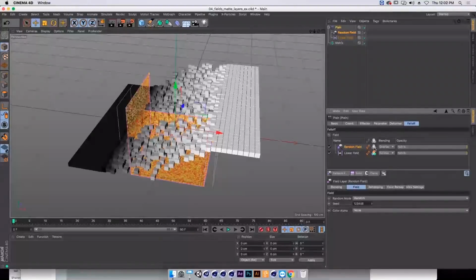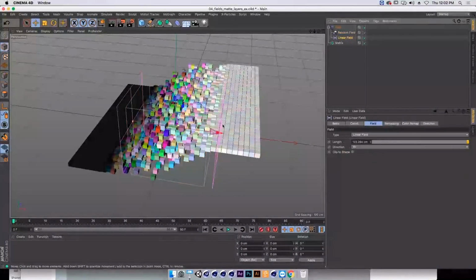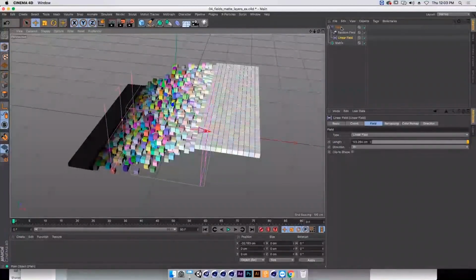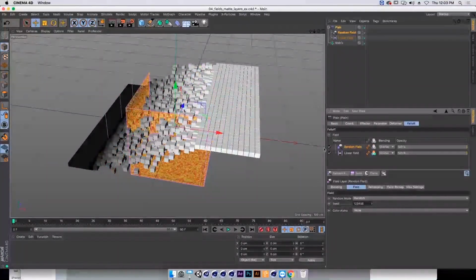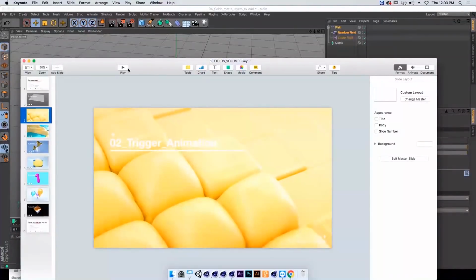If I turn on these little color wheels, you can see that it's actually represented as colors. So now you can see exactly what's going on behind the scenes. And I think just realizing that that's what's going on with all these blending modes really unlocked my understanding of how fields work. So, super basic stuff on fields. Let's dive a little bit deeper into more complex things.